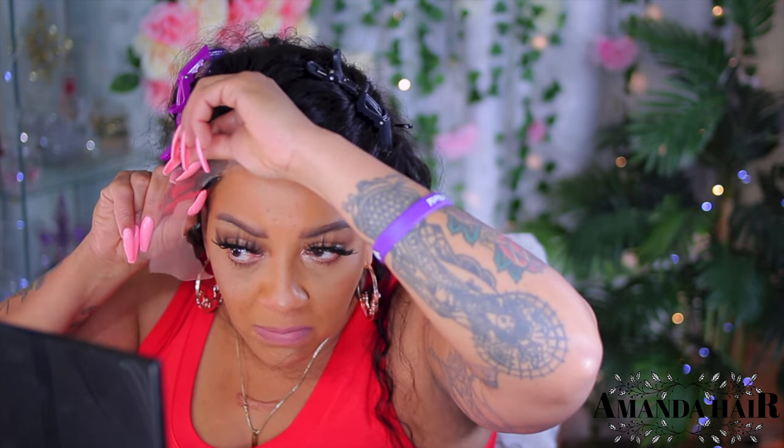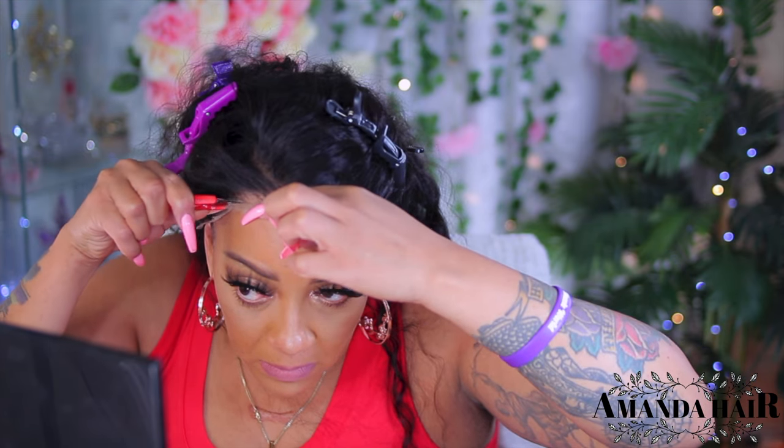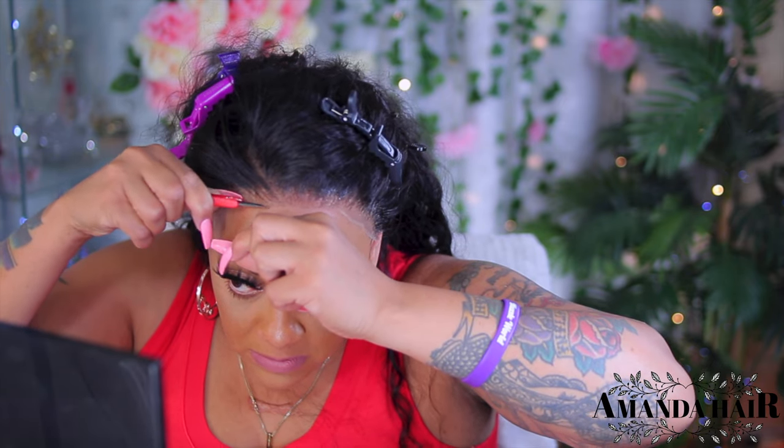Now this is the part right here where too much hairspray was on the lace. So I had to pull it up some, unattach it. And you see right there, it's still a little bit too much lace for me. So I just took my comb and lifted some of it up and cut away at it. I just really don't like to have a lot of lace left over after I'm cutting. I just feel like the whole world is going to see it.